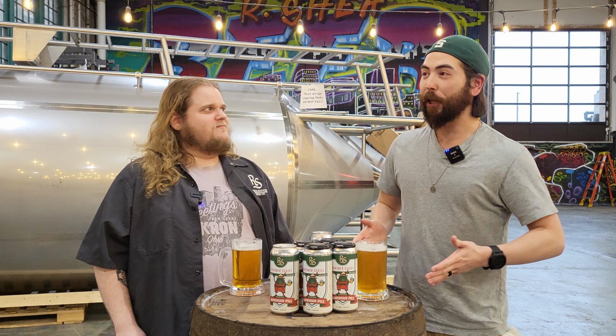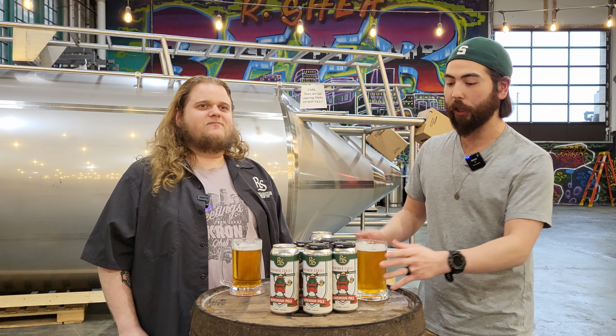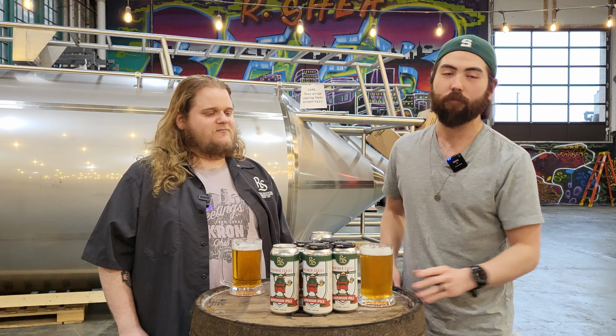So this is the second beer of the Akroner series. The first one, the vanilla porter. This one, we went to continental Europe. This is a Czech style beer.